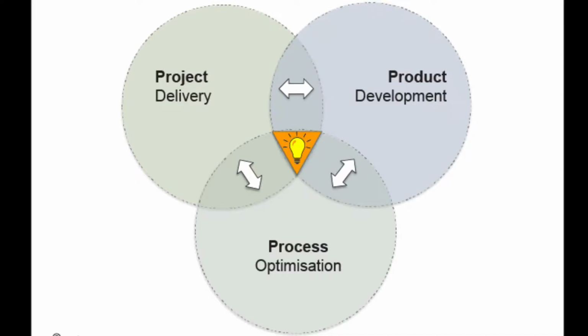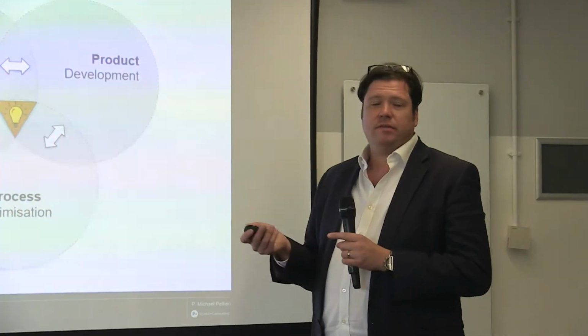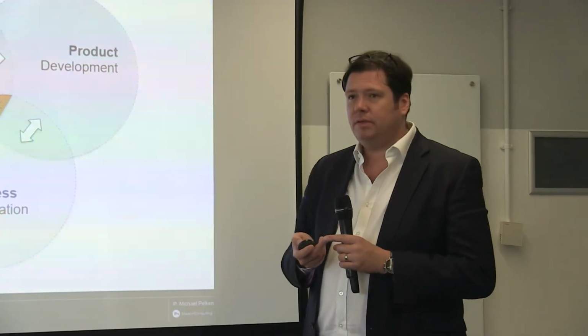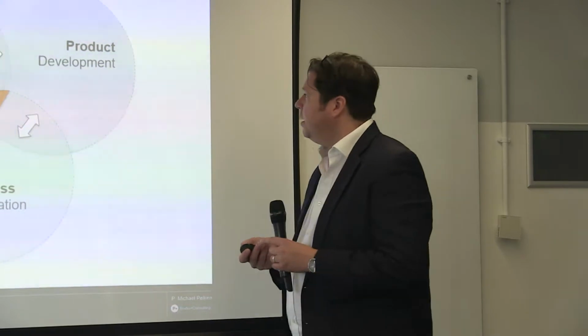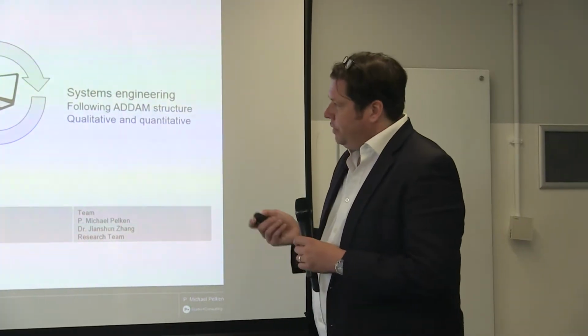And then the third one is process optimization. So in terms of tools and methods, down to policy, are we doing the right things in the right sequence with the right participation? So 3 mini case studies.